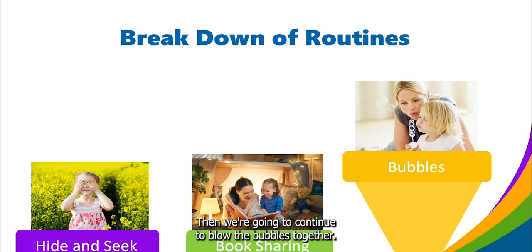Then we're going to continue to blow the bubbles together. Create a predictable routine. 1, 2, 3, blow. 1, 2, 3, blow. If you pause and wait, what happens? Will your child initiate? Will they approach you? Will they reach for the bubbles? Will they hold up their fingers or say blow? When bubbles are all done, again, you can put the stick back in, help mama close the lid. There we go. Go help daddy put it back on the shelf. Bye-bye bubbles, all done.